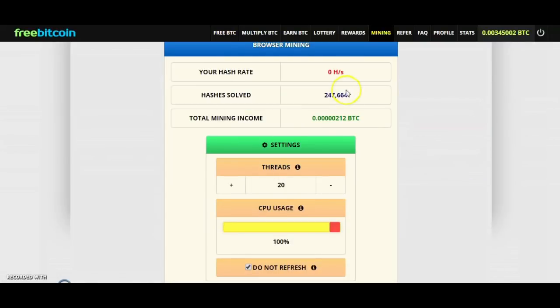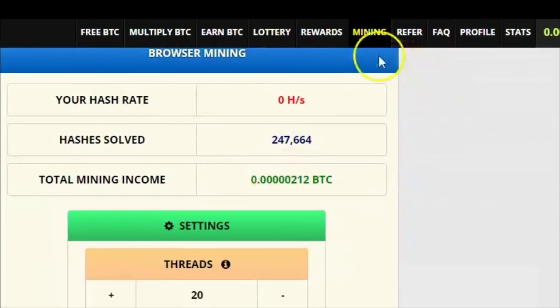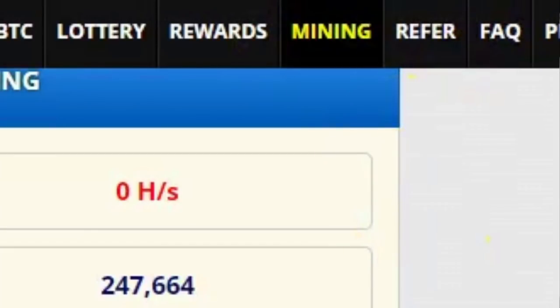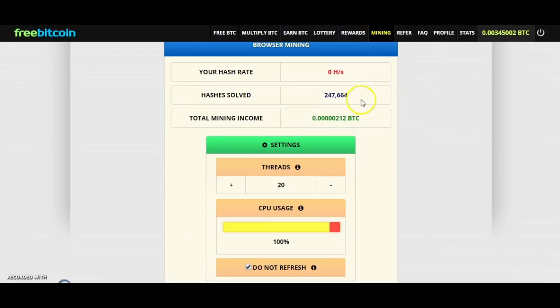So let's switch over to this tab here, and now you can see what the browser mining tab is going to look like. You may not see this up in your screen just yet because it is fairly new. Only a handful of us have been released this to kind of introduce you guys to it. So I'm going to be getting your first crack at it to show you guys how this works. I've been running it for a few hours today.